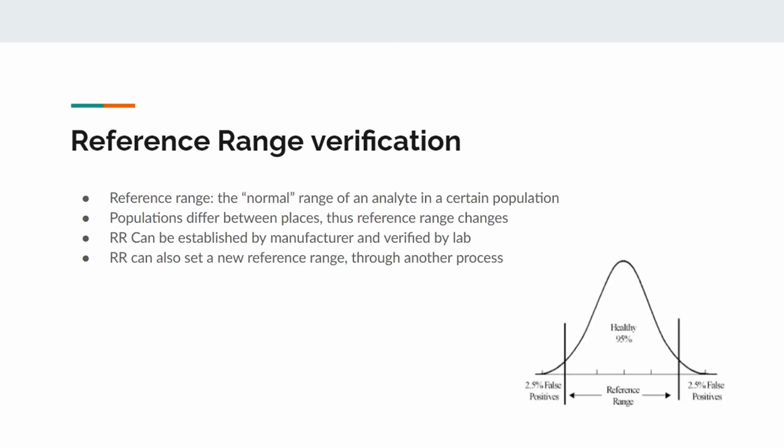And last but not least, we have our reference range verification. Reference range is defined as the normal or the healthy range of an analyte in a certain population, but reference ranges can actually be subjective depending on what you're measuring.